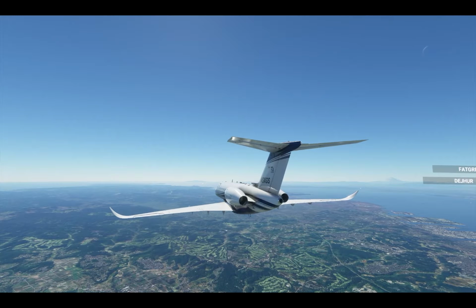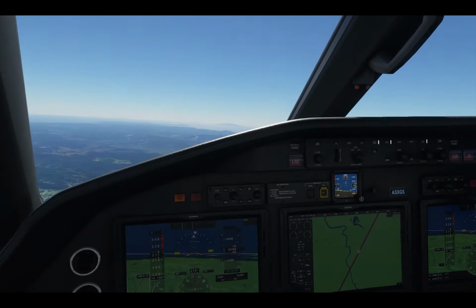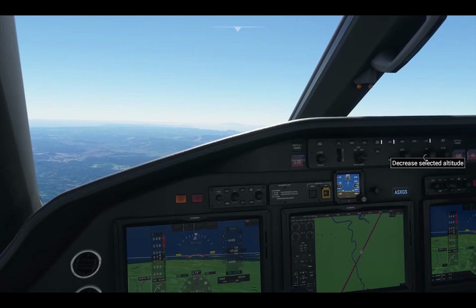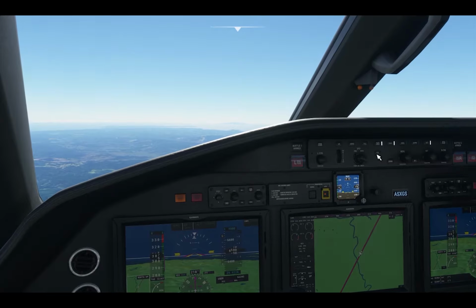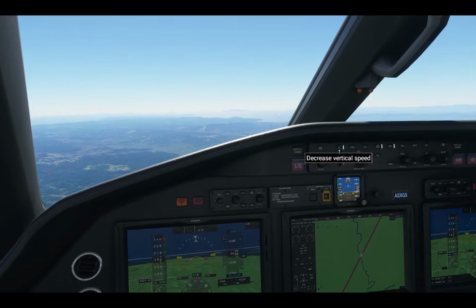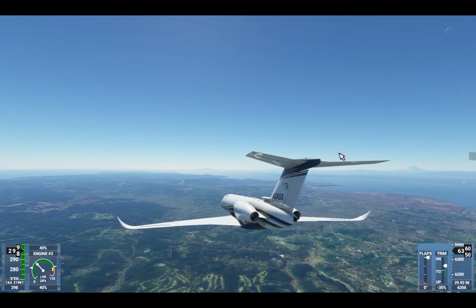The main difference is that I didn't come shooting up and climbing at a high rate of speed to get here. So let's throttle back a bit. Let's descend the plane back down to the 4,000 I'm supposed to be at. I don't know if we'll get there super quick. Vertical speed, let's drop this sucker down there. And we'll try to maintain my speed level.